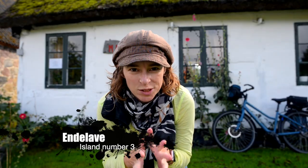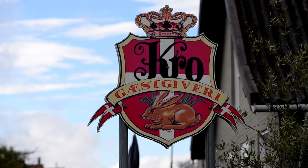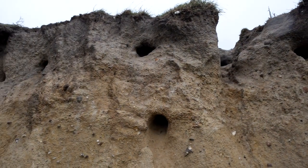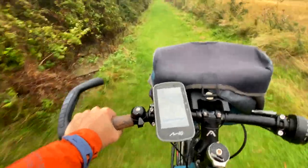Rabbits. That's what this island Endelave is famous for. When you cycle over here, you can see rabbit holes everywhere. Unfortunately, when we just arrived, it was pretty cloudy and rainy, but we took this trek. It's pretty cool. It's just next to the sea. It's a little bit stones here and there, you know, it's like an adventurous trip. No one there, hardly anyone. We saw two people walking by.